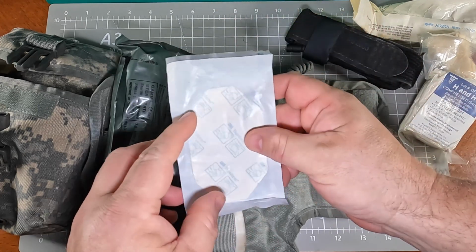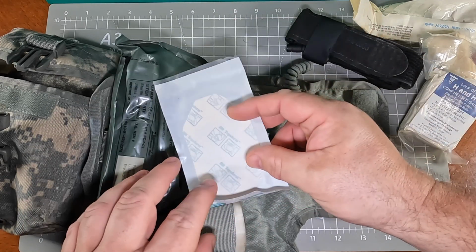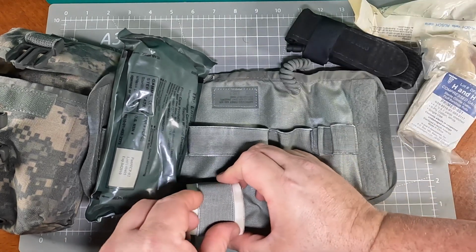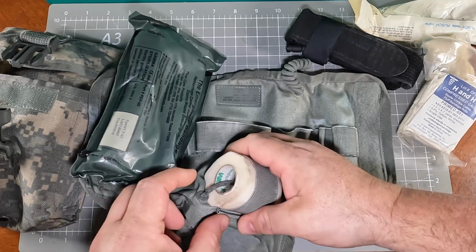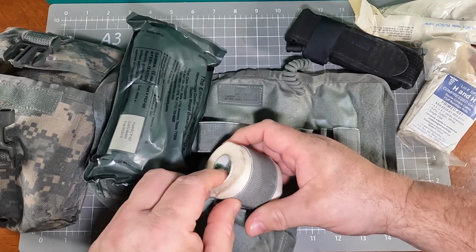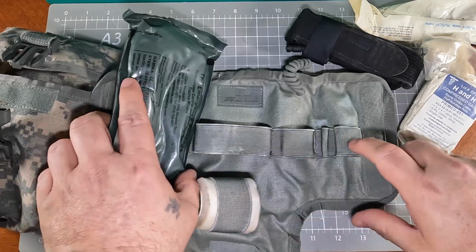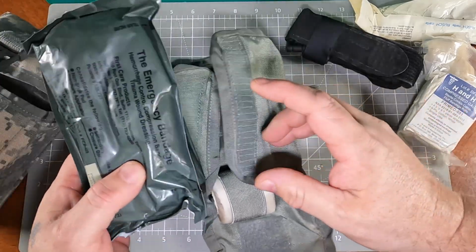Basically, if you're going to prep someone for an IV or something, we had some IV prep kits, but that's part of a separate thing. And then you got a little bit of medical tape that came with it. This might have been a slightly bigger one. I don't know if this is the one that actually came with it or not. I might have put a bigger one in later. But this is the basic individual first aid kit.